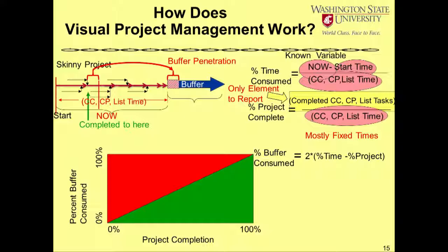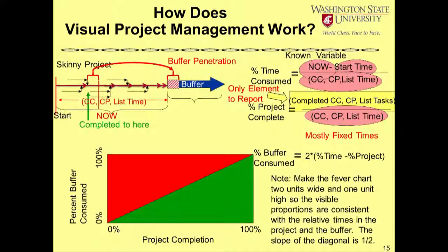I like to see this fever chart that's about twice as wide as it is tall, because the length of time across the bottom is proportional to the length of the safety, which is the vertical element. On the bottom is project completion percentage, and on the side is project buffer consumed. We don't want to be consuming a lot of buffer too soon. And so this now gives us a good descriptor of how we should work on our project.